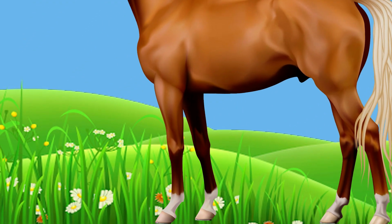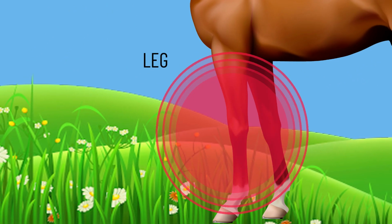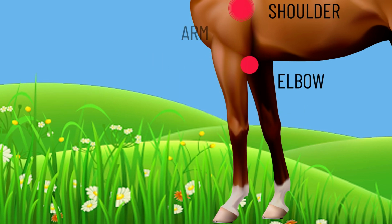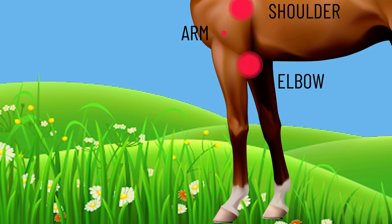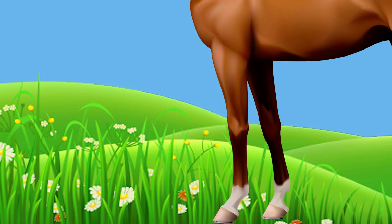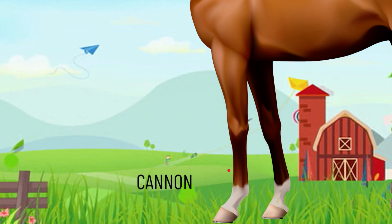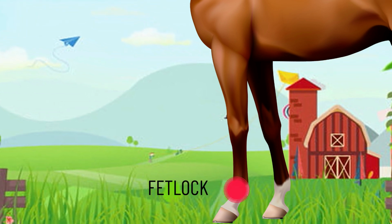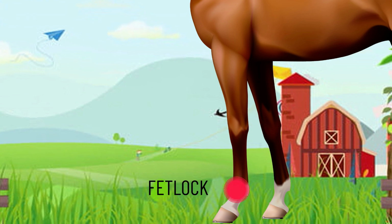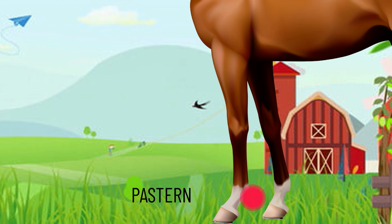Moving along. Next up, let's take a closer look at a horse's leg. The area of the horse between the shoulder and the elbow is known as the arm. Below the elbow, we have the knee. A bone which extends down from the knee in the leg is known as the cannon. The cannon connects the knee to the fetlock joint. And the rear part of the fetlock joint is known as the pastern.